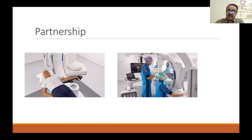As you know, because of the nature of IR procedures, they are a really broad spectrum. So sometimes you really need a good, flexible and versatile system. For example, we look at the image here on the left side. Now we are doing a dialysis intervention for the fistula of this patient.